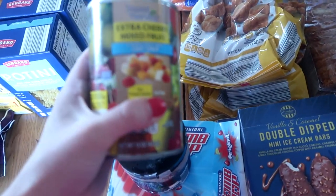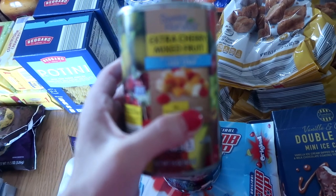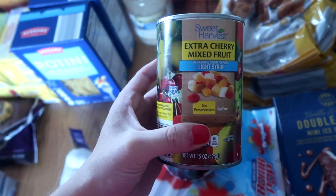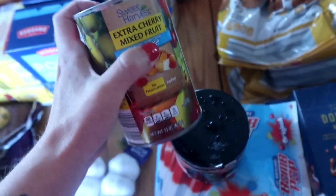This is really random, but I did get a thing of the Sweet Harvest mixed fruit. Oh my gosh, my camera will focus here. There we go. The kids wanted to put this in their Jell-O this month, so I already had all the Jell-O mixes, but they wanted fruit to put in it, so we picked up a thing of that.